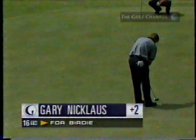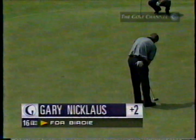To the 16th, and Gary Nicklaus, after a wonderful iron shot from the right side of the fairway, trying to make 3 and make amends for a double bogey at 15. Well, a lot of the time the measure of a player is how well they come back after a semi-disaster. He certainly hit 2 wonderful shots to this point. And just didn't give it enough speed.